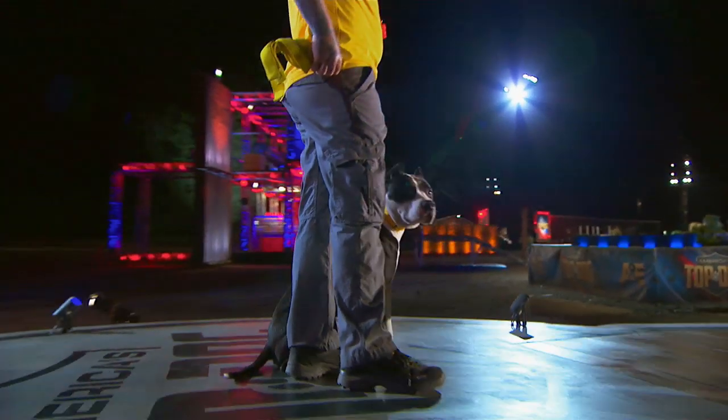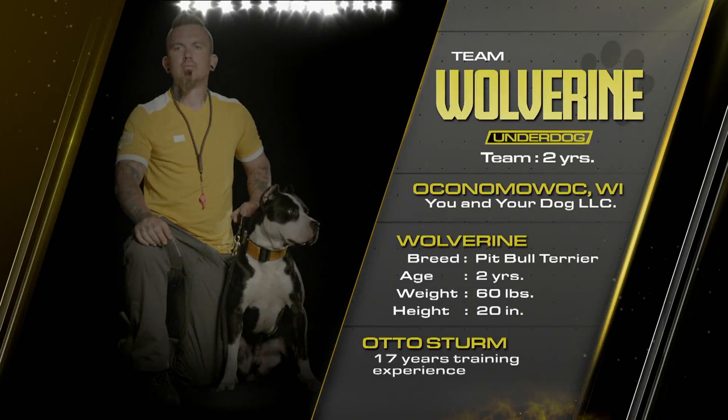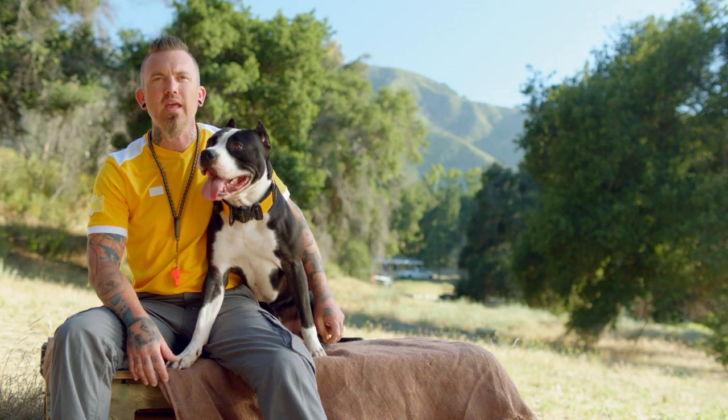One of tonight's incredible civilian underdogs, Team Wolverine. Trainer Otto Sturm has been working with canines since he was 18. His favorite breed, the American Pit Bull Terrier. I'm Otto Sturm. This is my dog, Wolverine. He's a 2-year-old American Pit Bull Terrier, and I'm a dog training and behavioral health expert.